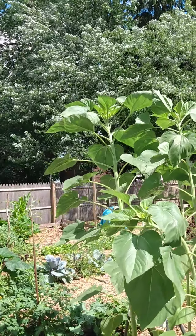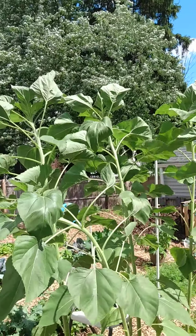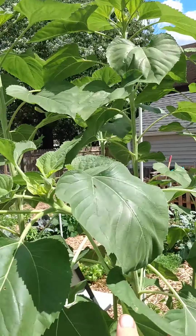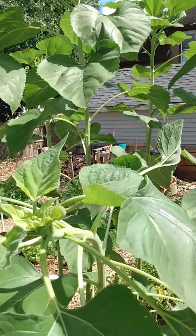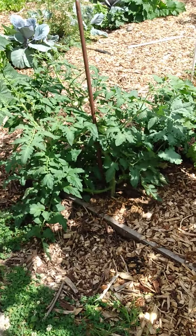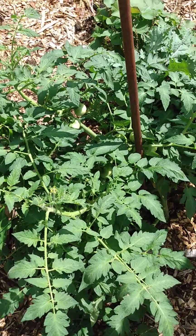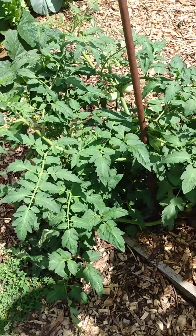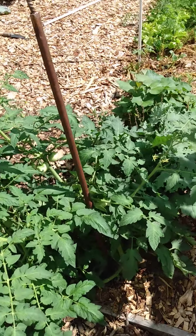But most of them are taller than me, except for this little guy right here. He gets the least amount of sun, because you don't really get a lot until the end of the day. But got some maters, cherry tomatoes, I believe. I'm not sure. Could be Romas. I wasn't the best labeler.